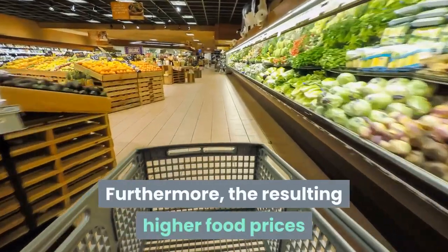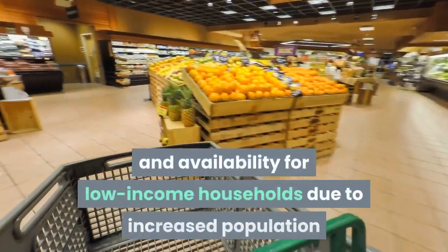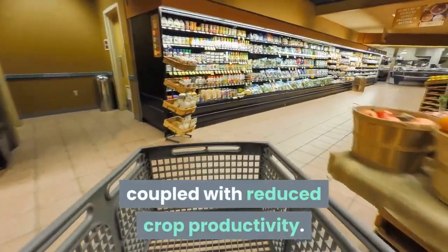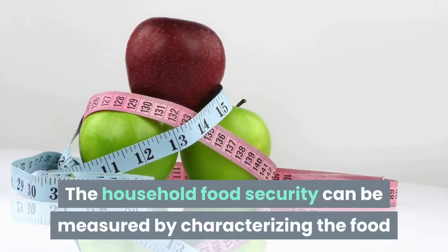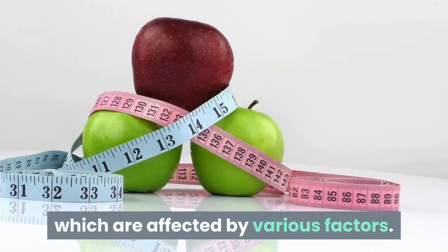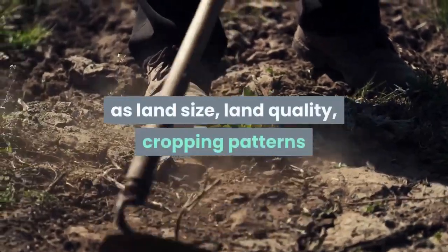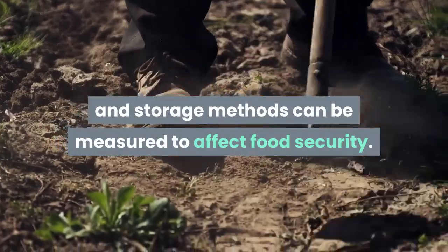Furthermore, the resulting higher food prices may further adversely affect food access and availability for low-income households due to increased population and higher demands for food, coupled with reduced crop productivity. Household food security can be measured by characterizing the food and nutritional status in the community, which are affected by various factors. Biophysical factors, which greatly affect agricultural systems, such as land size, land quality, cropping patterns and storage methods, can be measured to affect food security.